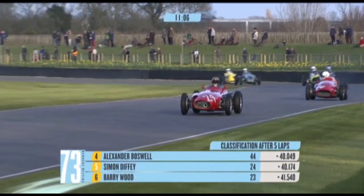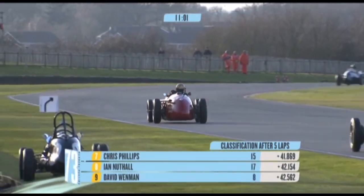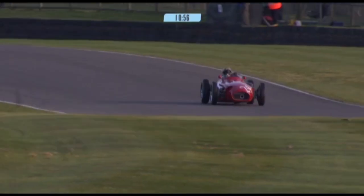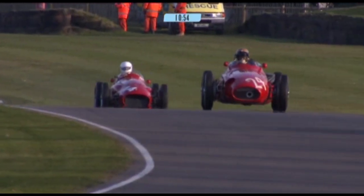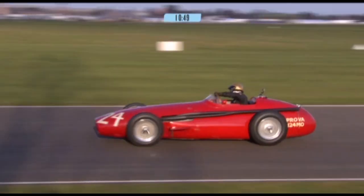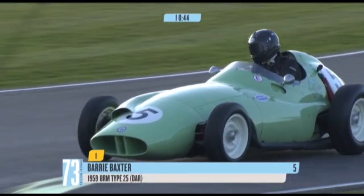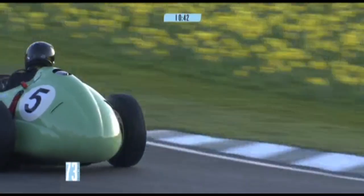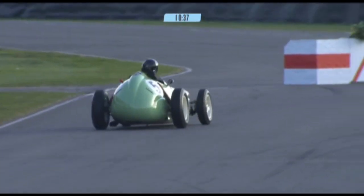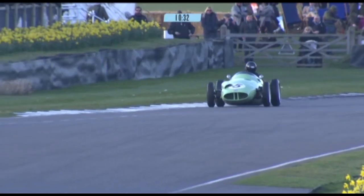He'll be chasing Mark Hales, but Hales is going quickly. Yes, Hales is not the fastest lapper on the race last time around. That was Barry Baxter in the lead, but Baxter's having this sublime run at the front, not troubled by anybody. Our local competitor number 3, Michael Milligan, Spike Milligan in 10th place in his Connaught. It's the A-type. There's Barry Baxter. All serene in the pale green BRP BRM, if that makes sense. British Racing Partnership.